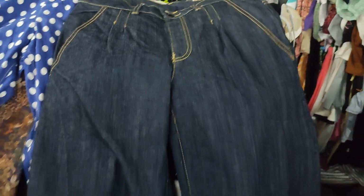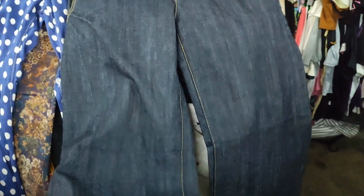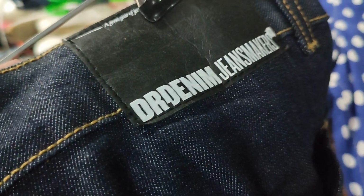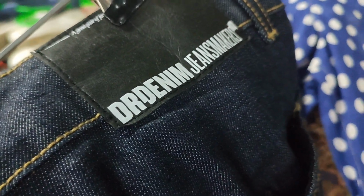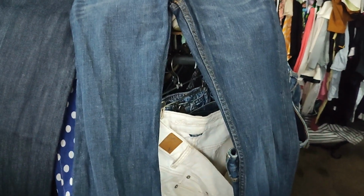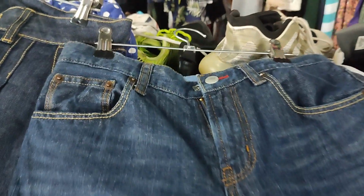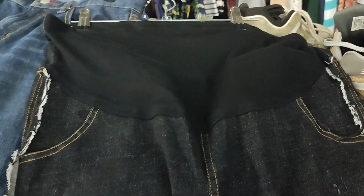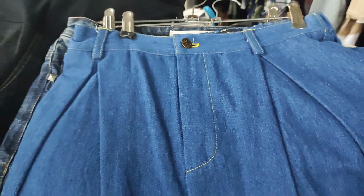I also like this one, one of my favorite. This is dark wash, high rise na parang wide leg na denim pants. Very good quality, guys. Mahal na tamo talaga siya. Super nice. Another item is this Uniqlo na denim jeans as well. This is also in excellent condition. And I also find another maternity na pants pang pregnant. This is also in excellent condition. Color black naman this time.